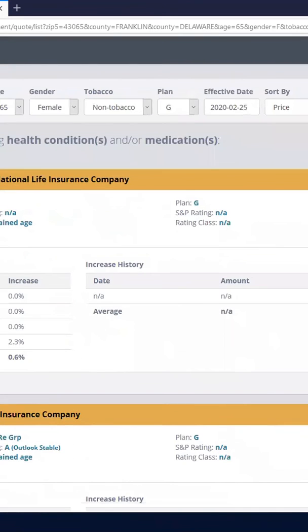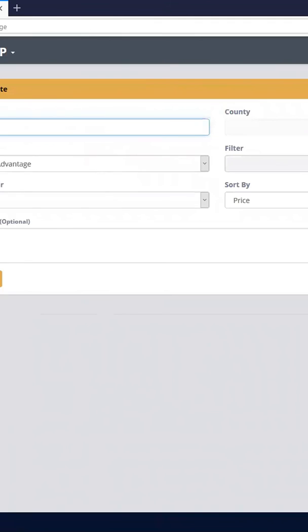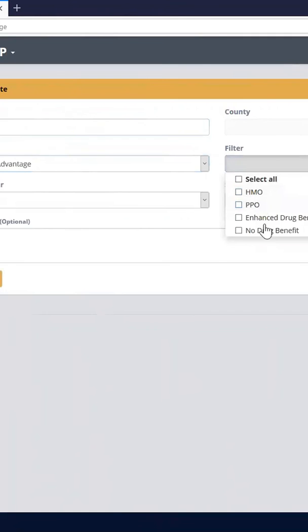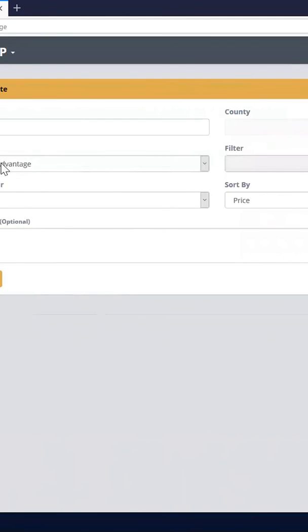I'm going to go back to the dashboard because I do want to show you the Medicare Advantage side of things as well. We're going to run a quote for Medicare Advantage. And then here you can filter by whether it's an HMO, PPO. If you just select all, you're going to see all of them. It's going to sort by price, and the effective year is 2020. We're going to put in client's name here. And then get quote.